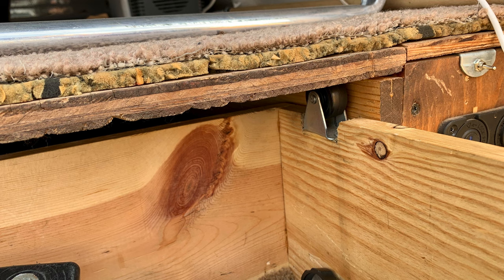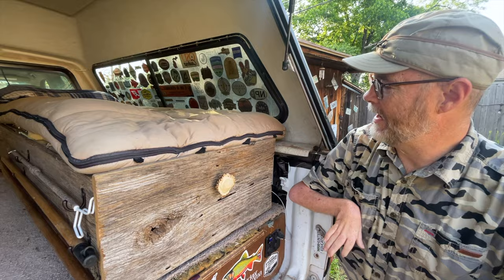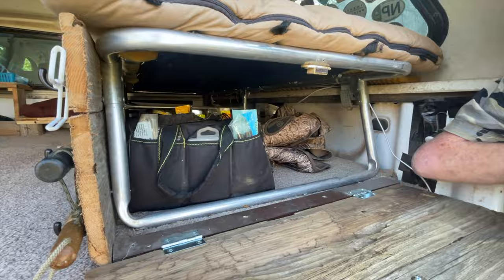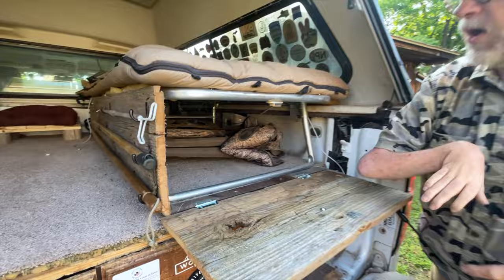I put a regular old Coleman cot in here, and I decided that storage underneath the cot was a lot of wasted, unutilized space. So I made a little drawer door with a magnet here. And then this can hold things like my tackle bag, camping chair, a little table, all kinds of different things I can stick in there.